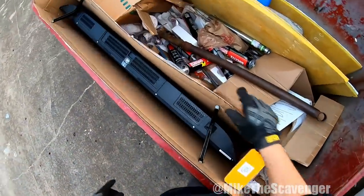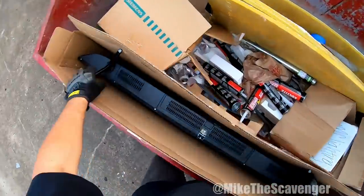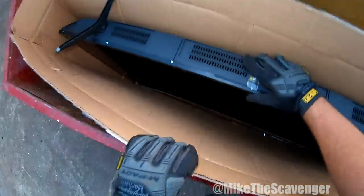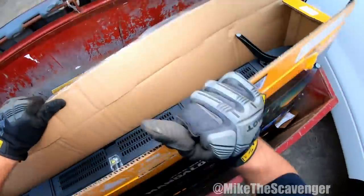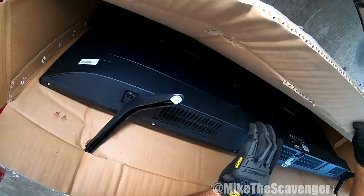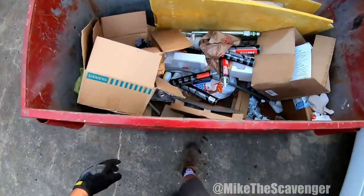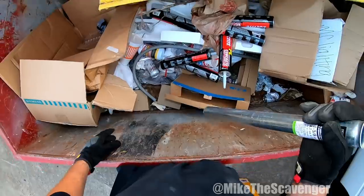What do we have here? A big metal pole. There's a TV in this box. Doesn't look to be too bad. Tell you what, we'll just take it in the box as to not risk damaging it. Somebody cut the cord off of it though. I'll hook a new cord up to it, see if it comes on. Like, just come by and just cut the cord off.